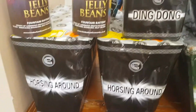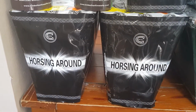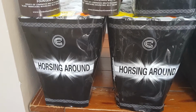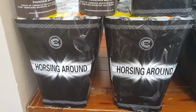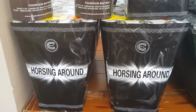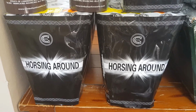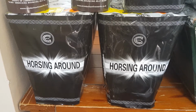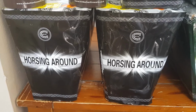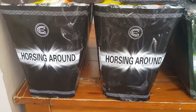On to the first of the big cakes, we got two Horsing Around. As the name suggests, it is a horsetail effect, gold horsetail, 30mm cake, 30 shots, 10 banks of 3. One on its own was alright, but with consumer horsetail effects, they don't tend to last very long, so don't fill the sky quite as much as you see from the professional shells. So I thought two of these should do the job nicely. They'll complement each other, they'll fill the sky a bit more, and it should keep the audience interested, even though it'll be a quieter section of the display.